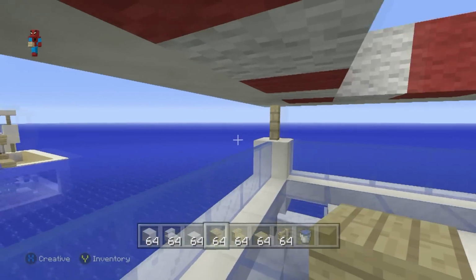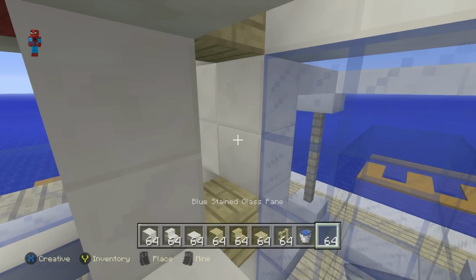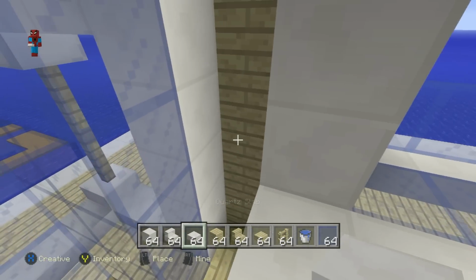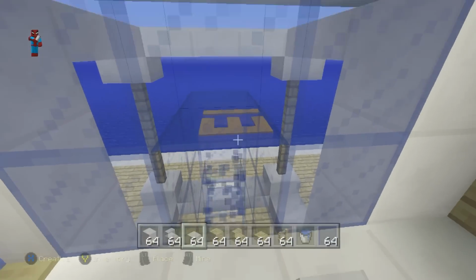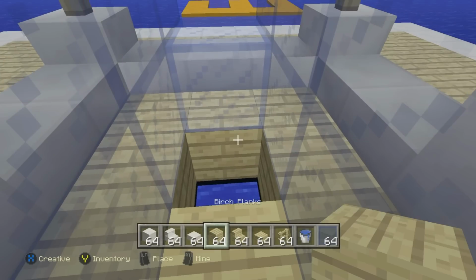And we're also going to grab the glass again. So I'm going to grab blue stained glass pane here. I'm going to place it here. I'm going to also fill in the second floor here. So I'll use quartz slab. Why not? I'm crazy that way. We'll use quartz slab. And you know what? Will I have quick access to the actual... Yeah, I could just drop down. Oh, that's kind of cool.